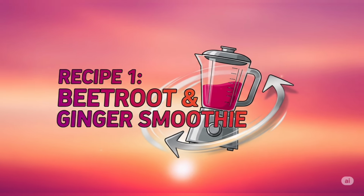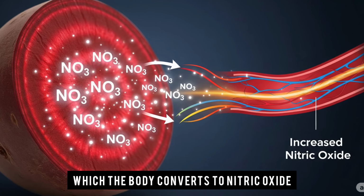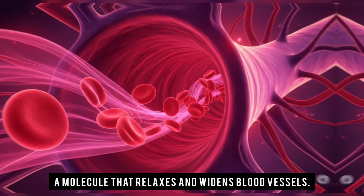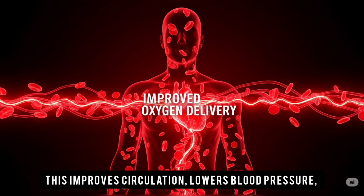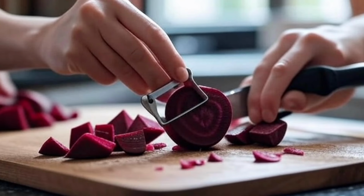Recipe 1. Beetroot and ginger smoothie. Beets are rich in dietary nitrates, which the body converts to nitric oxide, a molecule that relaxes and widens blood vessels. This improves circulation, lowers blood pressure, and increases oxygen delivery.